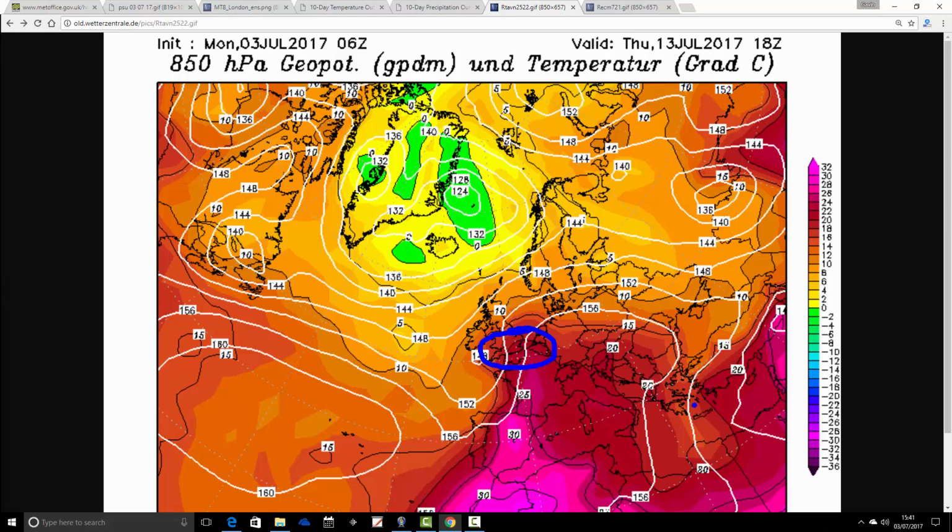Now that used to be very unusual to see, the 20 Celsius isotherm. Very rare visitor, maybe once a decade, once every 15 years, something like that. You might see the 20 Celsius isotherm coming out of Spain. It seems as though these days it's a much more frequent visitor to the UK, particularly to the southern part of the UK. Now, this is a very, very long way off.